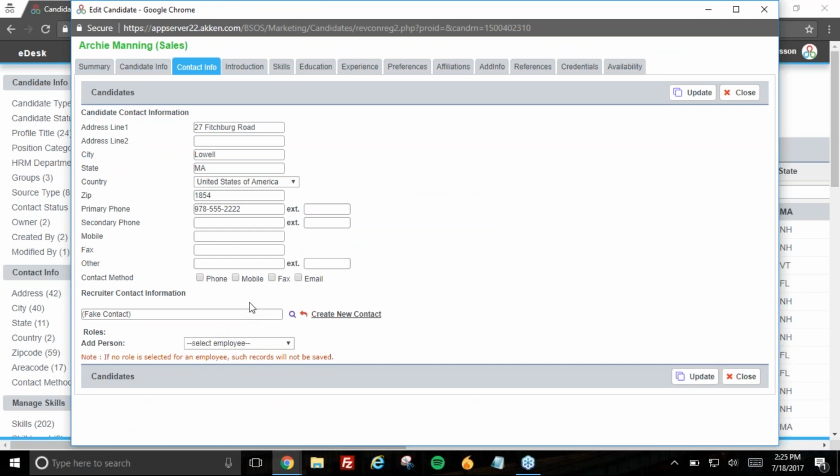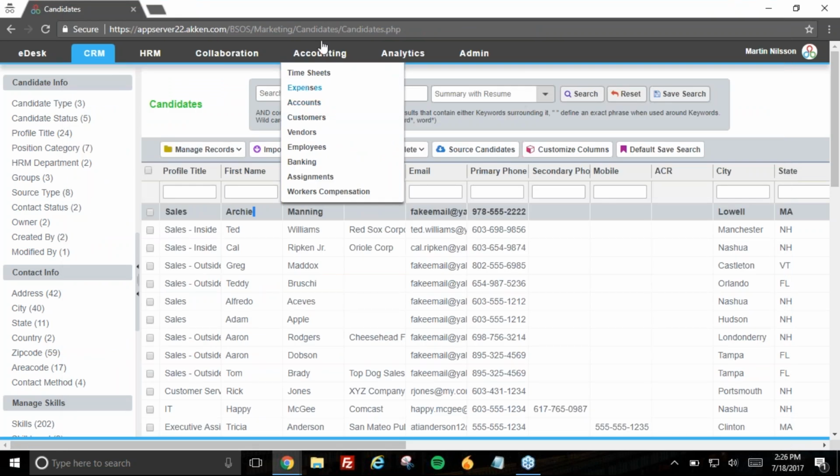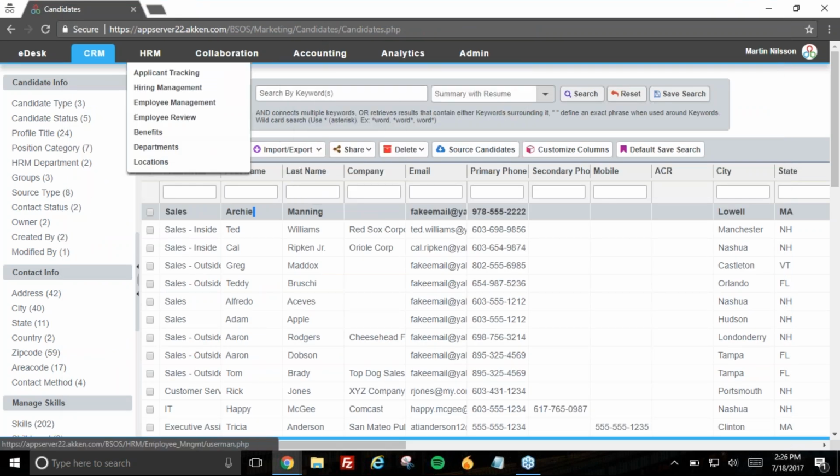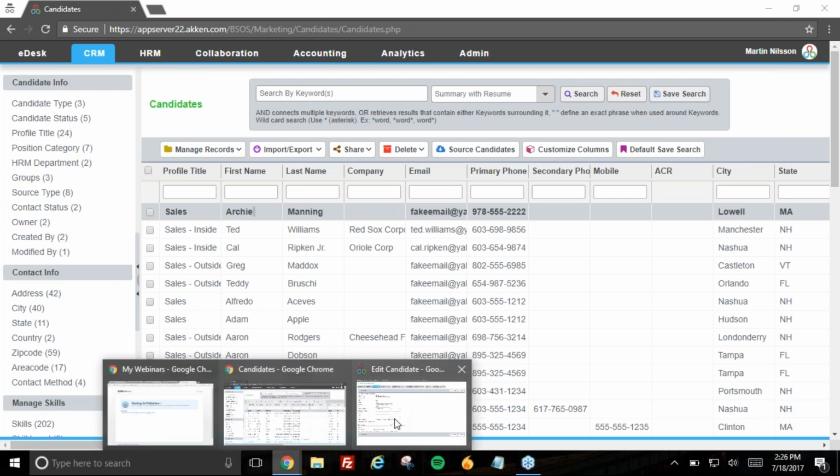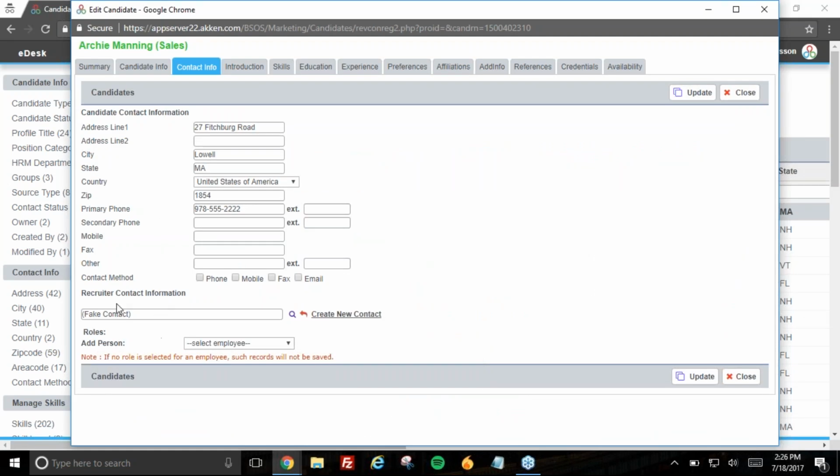In the past, you would not be able to do this because the contact at that vendor company wouldn't be associated with the vendor, because the vendor was strictly limited to the accounting section or the back office, not the front office or CRM. Because of that, now you can clearly see that cited there.